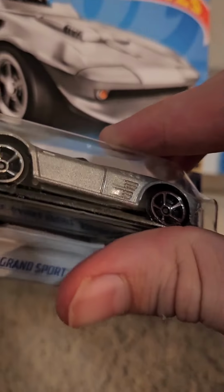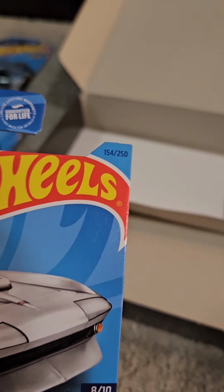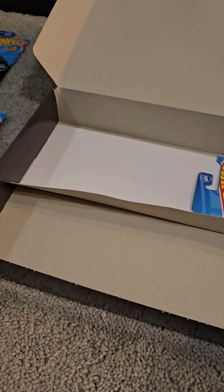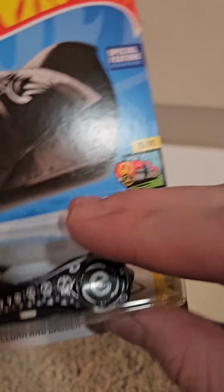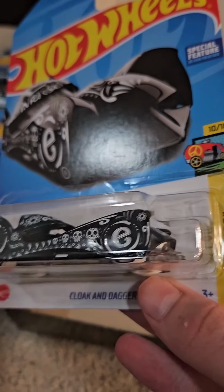The Corvette Grand Sport Roadster. Number 8 out of 10 in the HW Screen Time set. Number 154 out of 250 cars for 2023. The Cloak and Dagger. Number 10 out of 10 in the HW Art Cars set. And it's number 157 out of 250 cars for 2023.